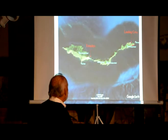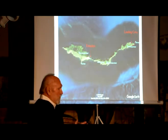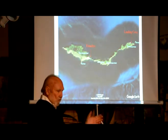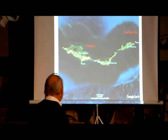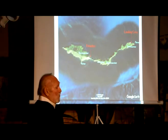There's Landing Cove down here, and there is a little dock, and you can't leave your boat there, but you can drop people off. And the Island Packers, the commercial group that comes out there, will dump you off at the dock, and the Park Service uses that. There's another place up here called Frenchies, just a little beach. You can't really go anywhere.